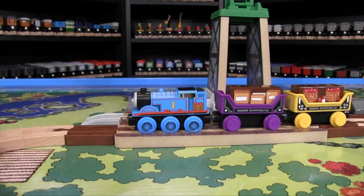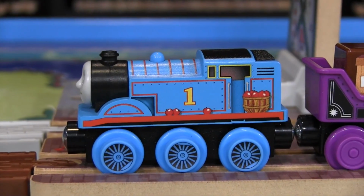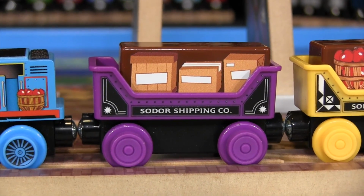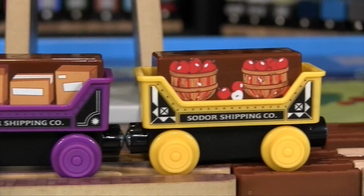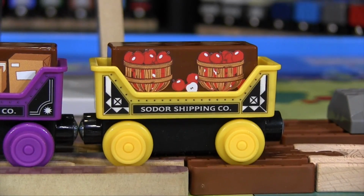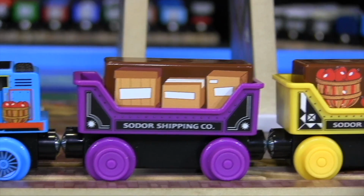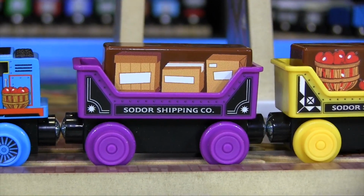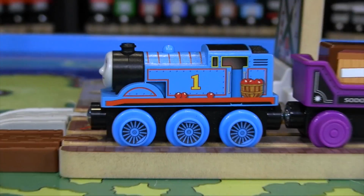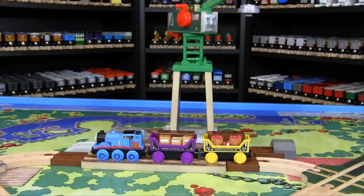You're almost like investing in Thomas Wooden Railway. Yes, it's $100, but you're not going to have any issues with it. The motorized stuff, the motors could wear out, or the metal trains, I've never seen it, but they could fall apart or something like that. Wooden Railway, you are not going to have that problem. I always think back to that Leo Kim video where he threw wooden railway trains in a cement mixer and Thomas survived. That's really, really impressive.